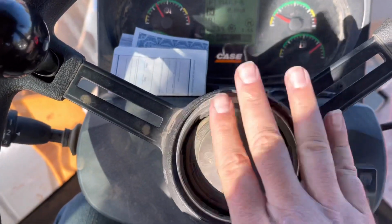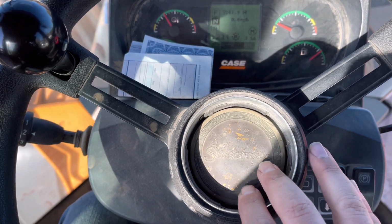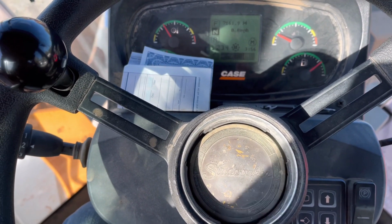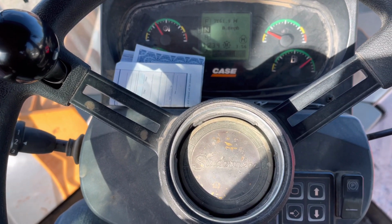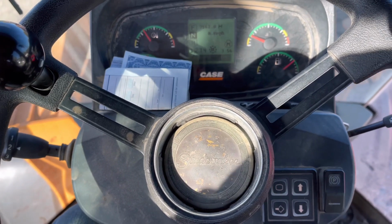I keep forgetting to show you guys this. I lost the case cap that went on here. It was broken and the wind caught it one day, a real strong wind gust that came through the door and blew it out. So when we were doing the Studebaker cleanup, I found that and it fits in there absolutely perfect. I wish it would have fit on top perfect, but that's good enough. So now it's a Studebaker loader.